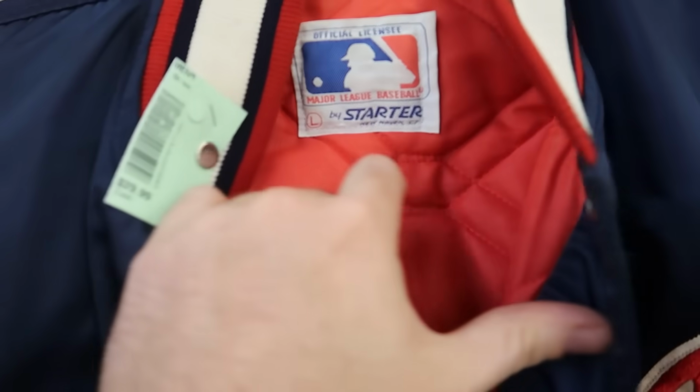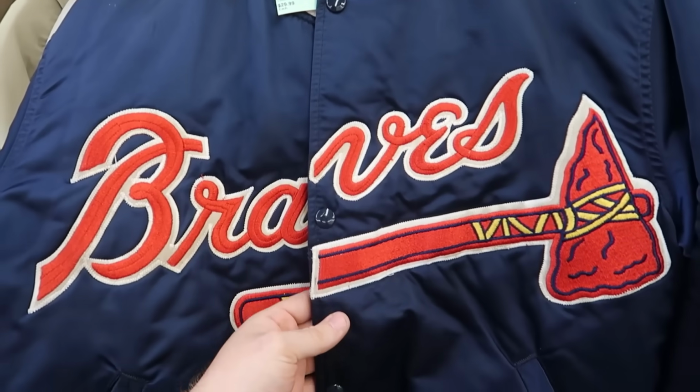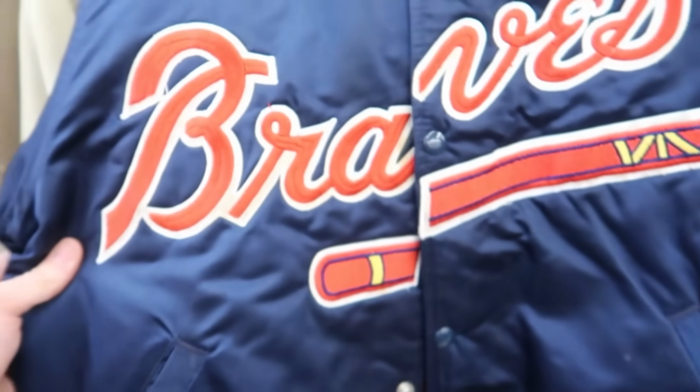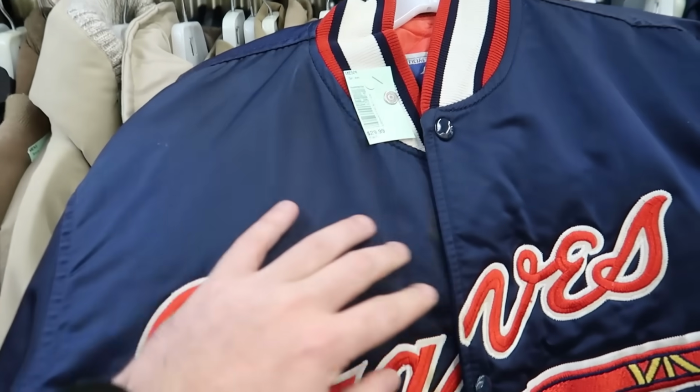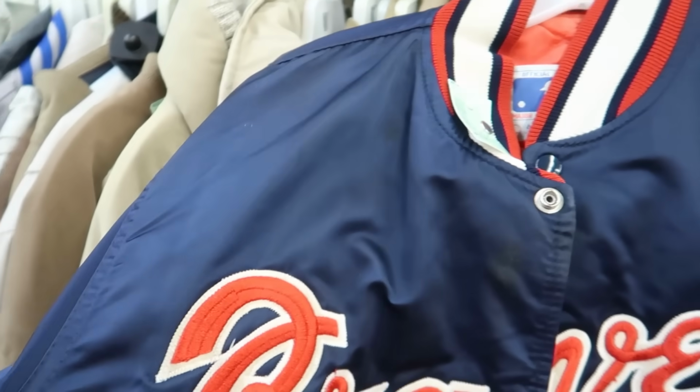This Braves starter, size large. It's 30 bucks. Pearl snap, and it has a couple little stains in the white. Yeah, it'll need to be bleached out, cleaned out, but dang, this thing's nice. There's also a mark right up here. I wonder how hard that'd be to get out. I don't know, 30 bucks?